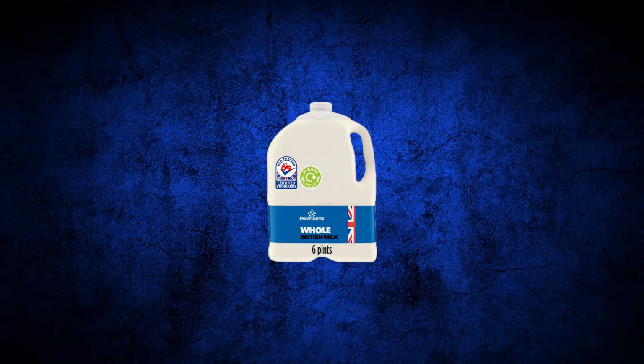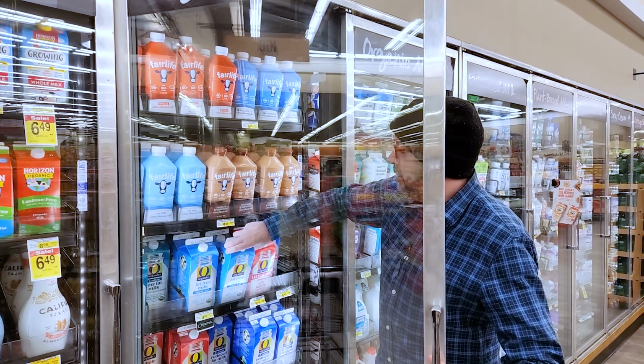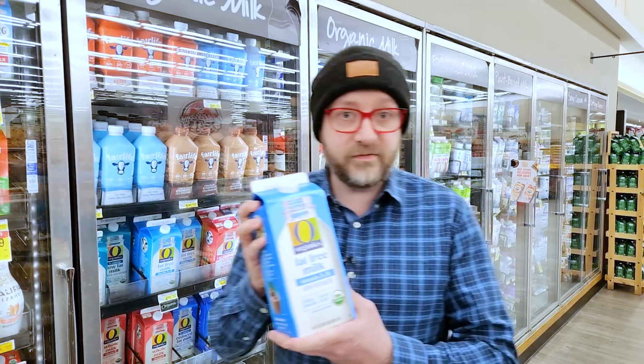Well, not really, because in the UK, milk is not typically sold by the gallon, but in pints and litres. The largest bottle on the market is the 6-pint bottle, which is a tad smaller than a US gallon, even if a UK pint is 1 1/4 the size of a US pint. It's all quite confusing. I think this will just about fit in our fridge.